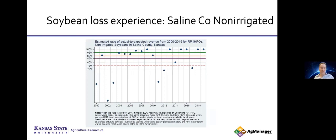Next, we'll look at the soybean loss experience. This is for Saline County, non-irrigated. So 8 years, you get no payout. 5 years, you're going to get some small 95% ECO. So you might get back your premium, a little bit more per acre. 1 year, you'll get some SCO, it would be just SCO and your full ECO. But then you have 6 years where you would have gotten some underlying plus the full SCO and ECO if you bought it.